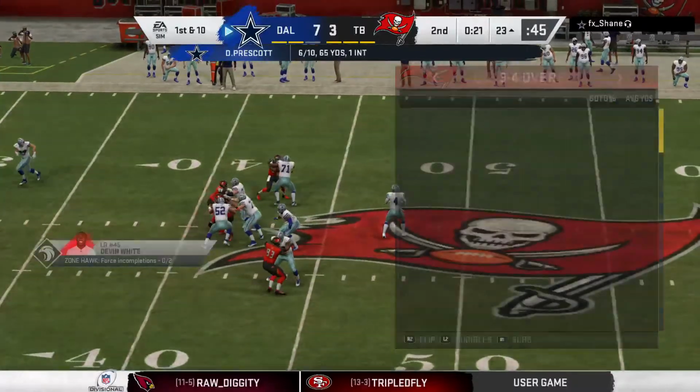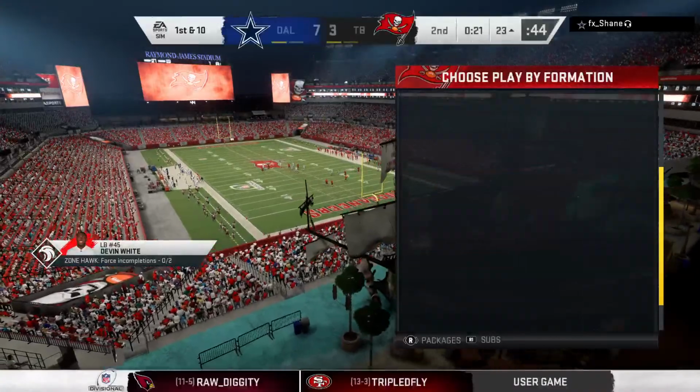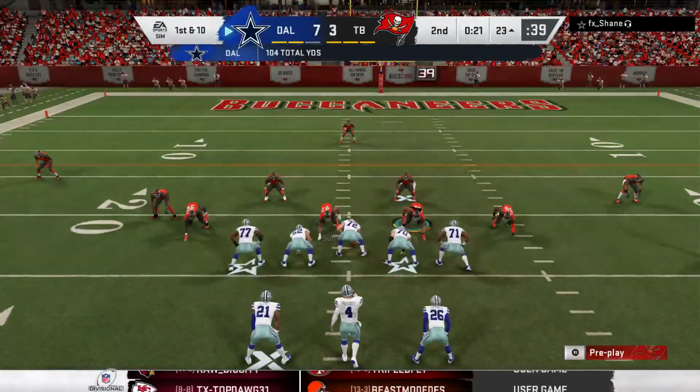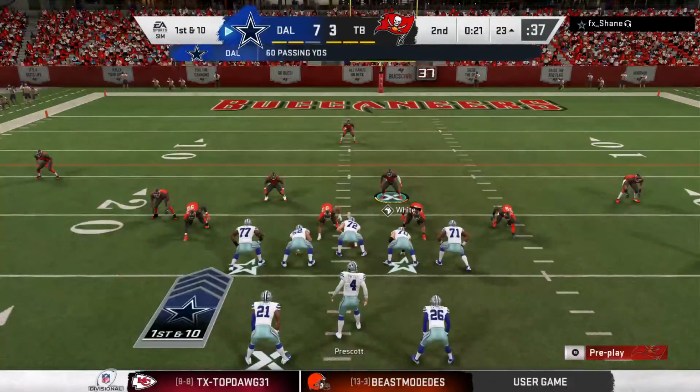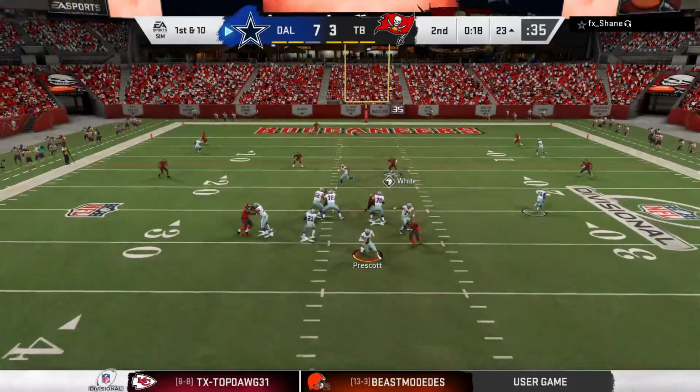Give them 15 there, and the Cowboys have a first. Now the Cowboys are going to burn the first of their timeouts as the clock will stop with 21 seconds to go here in the first half. Prescott now 6 of 10 in this first half. He's got his guys a first down here.